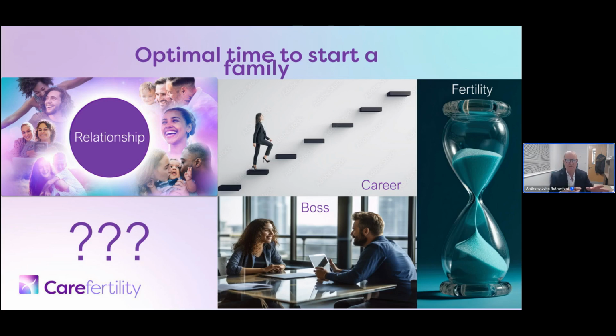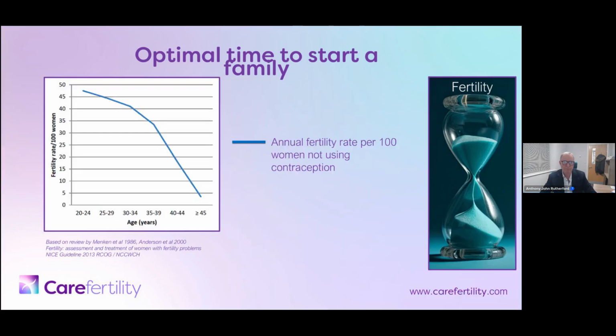Are you in the right relationship? Are you in a relationship? Do you want to be in a relationship to have children? Your career, the aspirations that you have, and that time clock clicking on all the time.